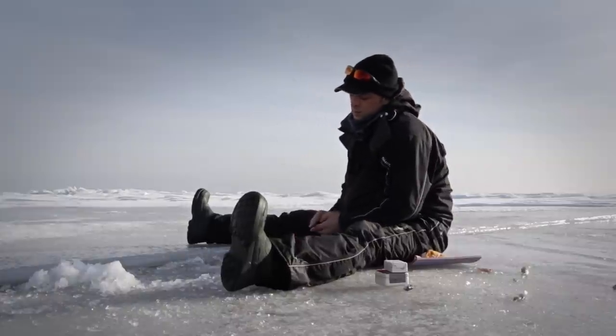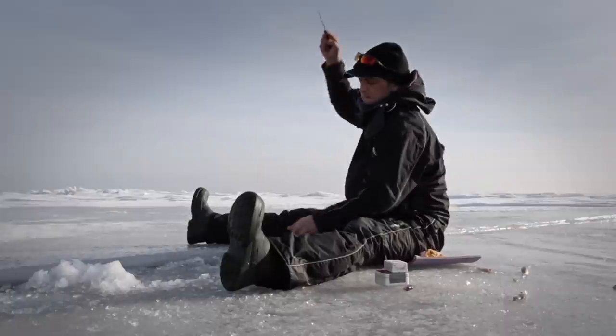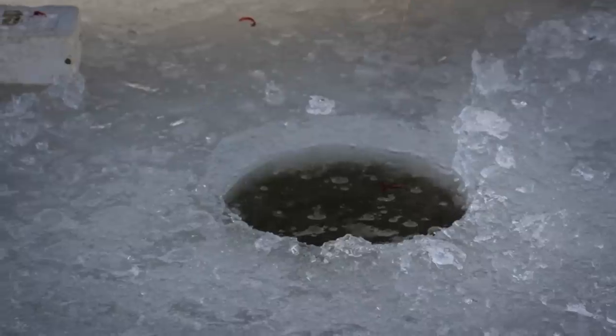That was a ruff bite. Once again it has stolen my bloodworm. But I have had three on a hand, so two more bites are still to come. Here comes the second one. I'm lucky. And that's the third one. Successful.